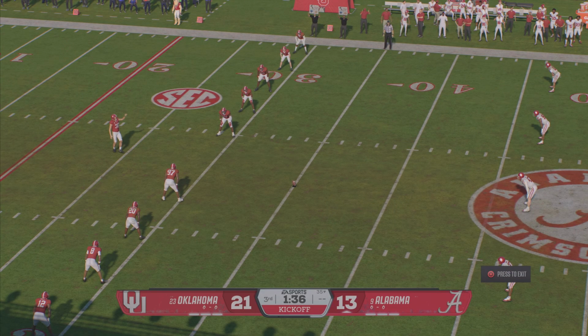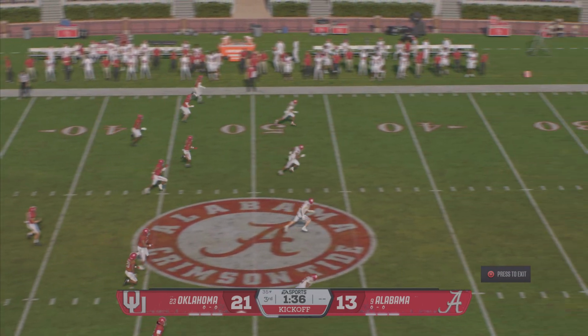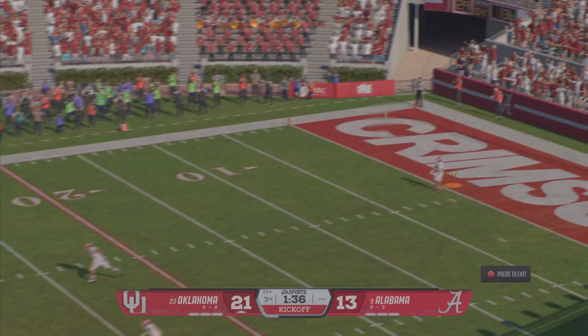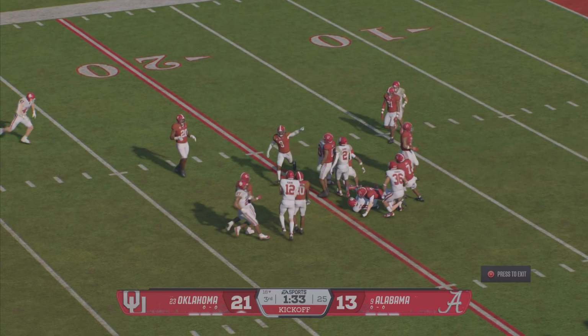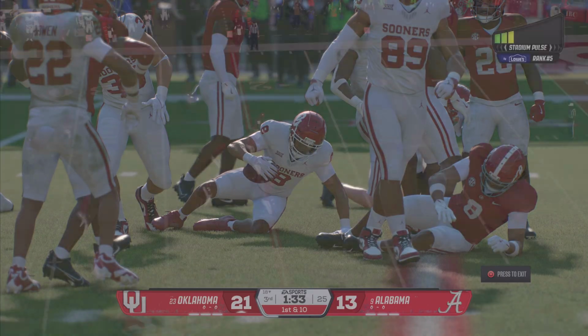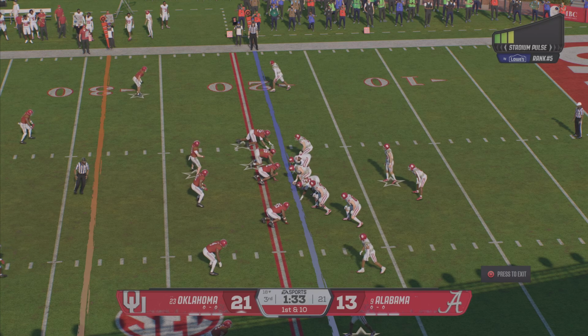They come away with 3 points on the drive, and now the kickoff team will boot it away. He'll return it from inside the 5. He'll be tackled at the 18. That's good coverage there. Offense out there for the first play of this drive from the 18.